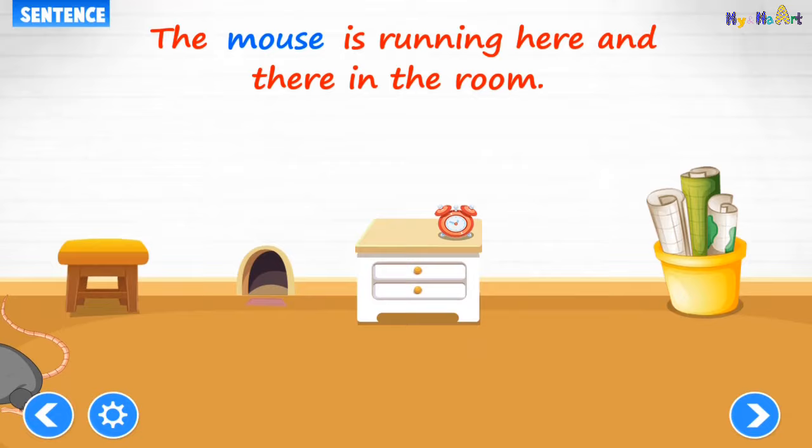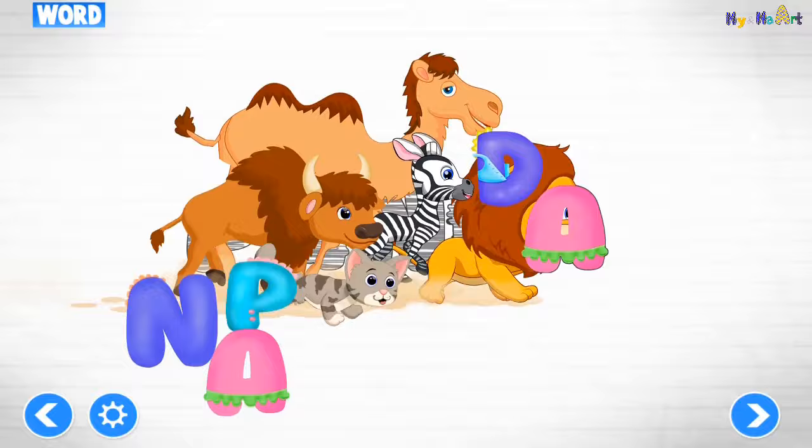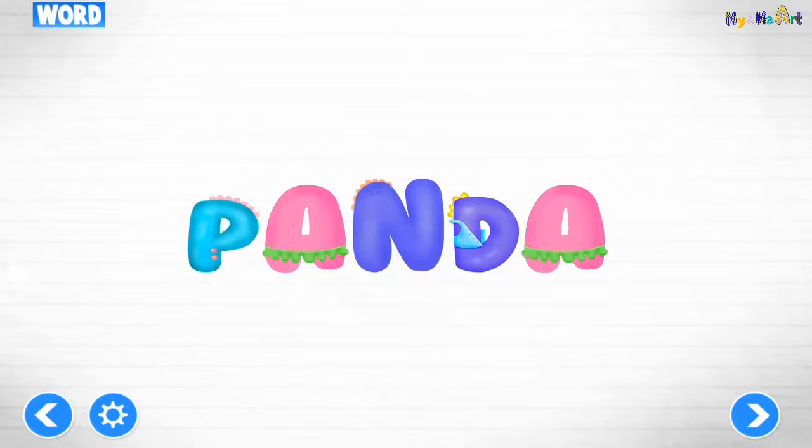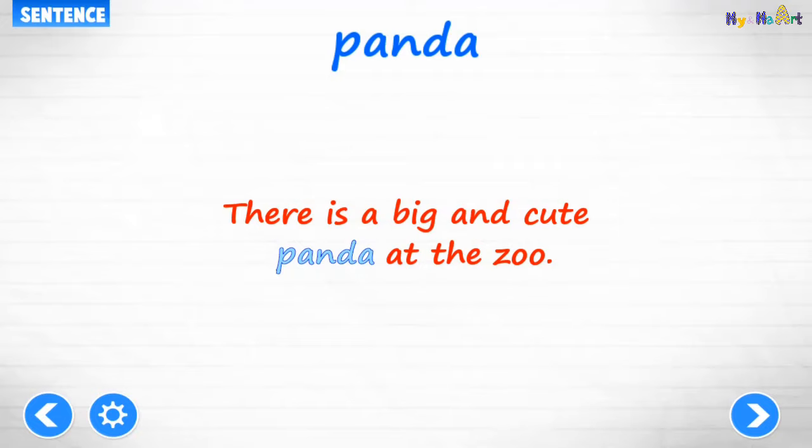Panda. There is a big and cute panda at the zoo. Panda.